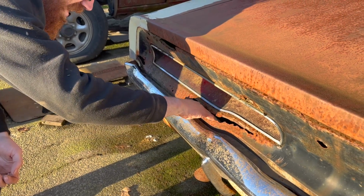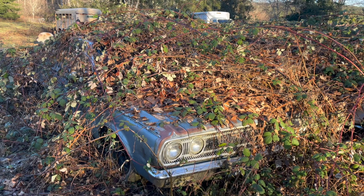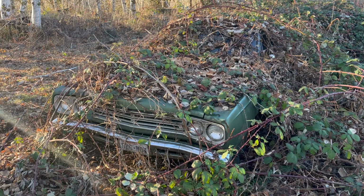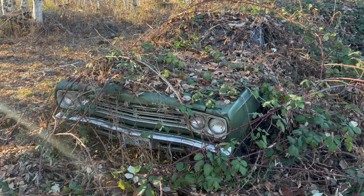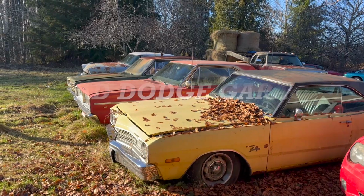You ever put your hand in one of these? It's got living things in there. Last time I saw it, well, you could see it. Well, I really like the nature happening around it. And like everything else here, it's slowly returning to the earth.